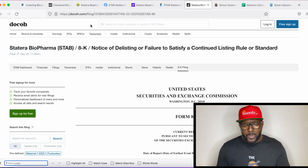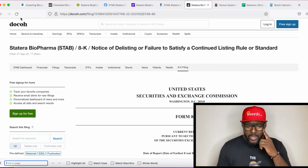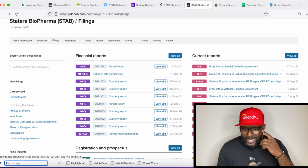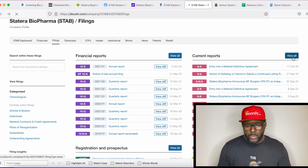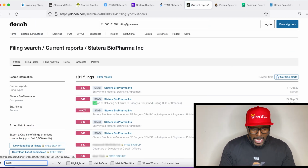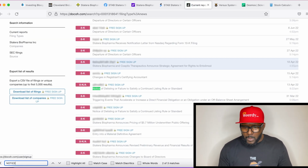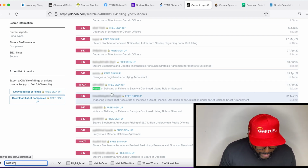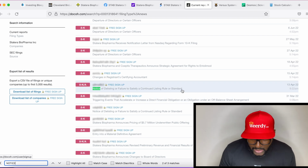Now, what I'm confused about is usually when they give a notice to a company, they give them 180 days to comply. So what I'm trying to understand is that they gave them a notice 6 months ago. All right. Or is that the first notice? So let me do a little more digging here, because that might be the big bang I could feel and sense. All right, here we go. Okay, here we go. Notice of delisting or failure to satisfy.